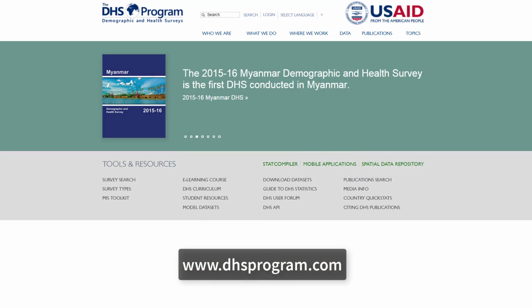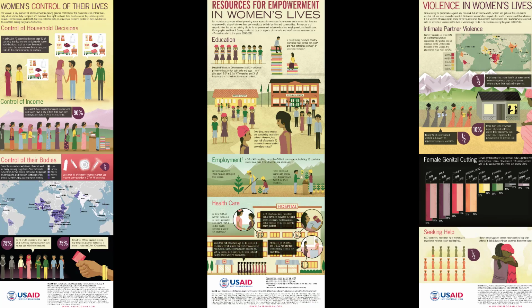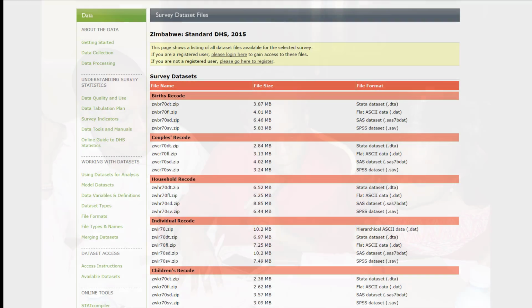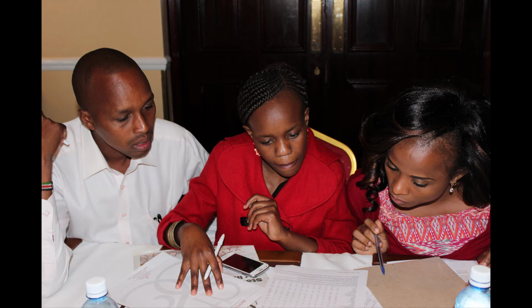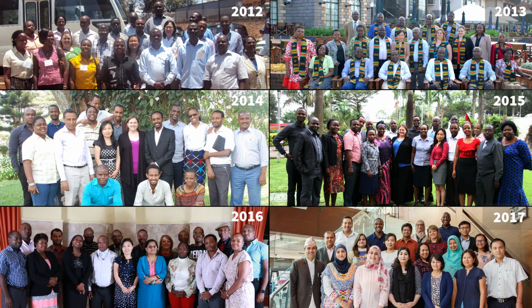To foster data use, DHS data are made available to the public for free in a variety of formats, from infographics to datasets for analysis. In addition, the DHS program works directly with journalists, policymakers, and program managers to build their capacity in evidence-based decision-making. We also train researchers in secondary analysis of DHS data, as in our Fellows Program for university faculty from Africa and Asia.